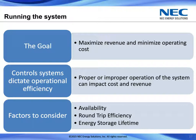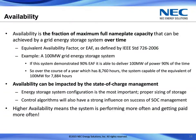Now, what are each of these parameters? We'll go into a little bit more detail. We'll start with availability. This is a key factor to consider. We'll use the definition of equivalent availability factor, or EAF, which is defined in IEEE Standard 726-2006. Basically, it says that availability is the fraction of maximum output a resource can achieve if limited only by outages and deratings. So let's consider a 100 megawatt grid energy storage system.